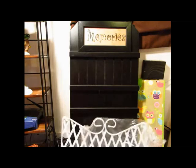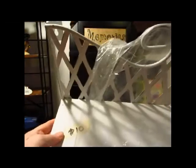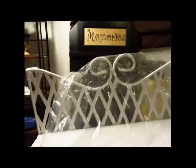And then this rack back here, I got at the rummage sale. It's for your bathroom, I think, to hold towels. It said $10, but I crammed it in my bag. So I'm either going to put it in the bathroom, or I'm going to use it to hold some of my crafting supplies in my craft room.